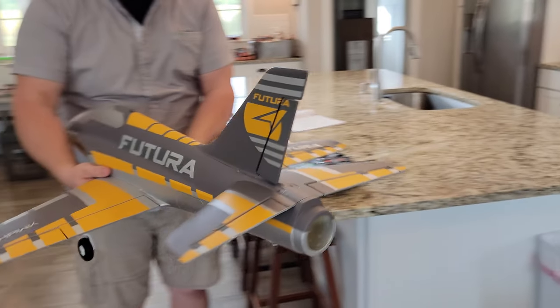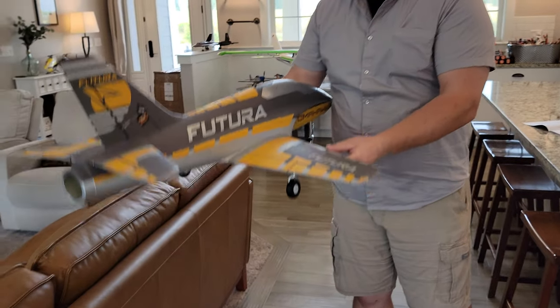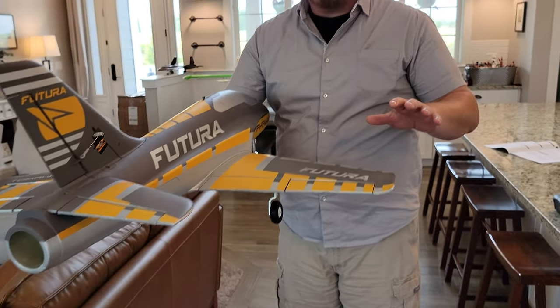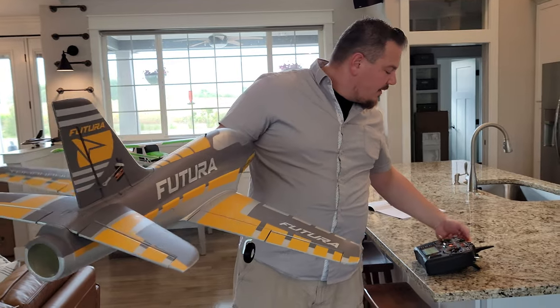Okay, rudder to the left. Oh yeah, going to the left. To the right, oh yeah, you can probably see it, right? Elevator up, going up. Elevator down, going down. Now remember, this is not to be confused with safe. Safe would.